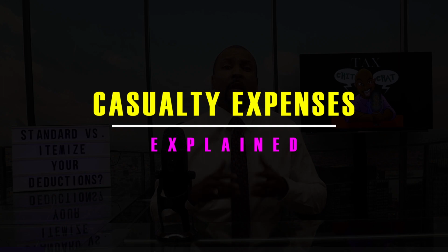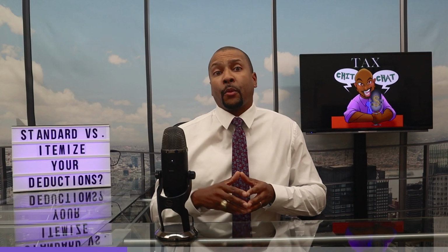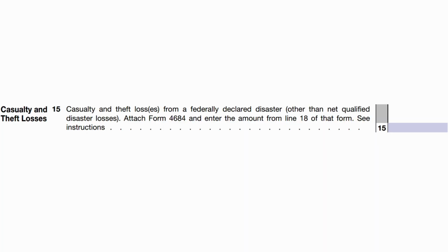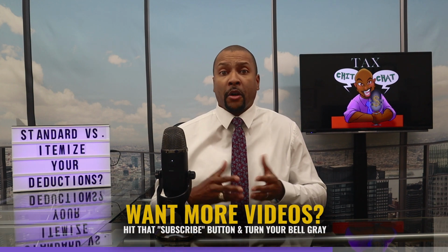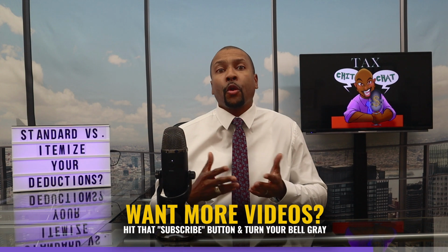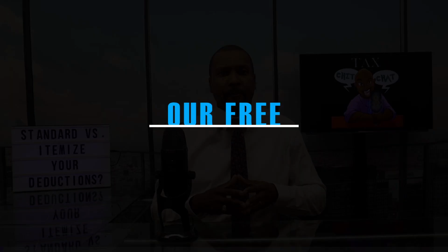Casualty expenses. This one is pretty limited, but it does apply for some people. If you suffered a loss of property that was 1, not reimbursed via insurance or something else, and 2, was in a federally declared disaster area, then you might be able to get a deduction. So if you were in an area that was impacted by the hurricanes like those down in Florida, or the wildfires like those that were out in California, it might be worth looking at.